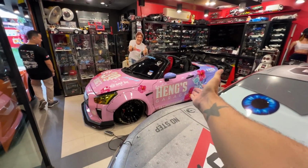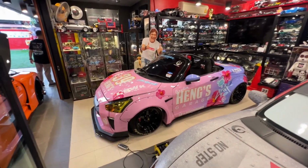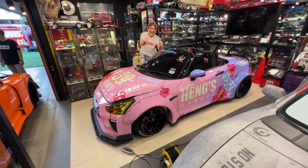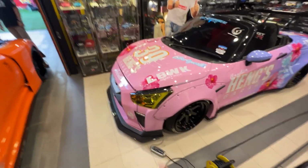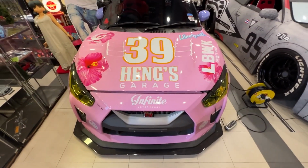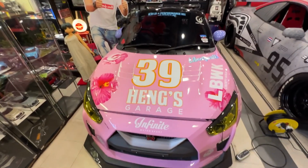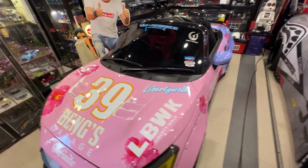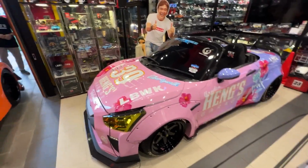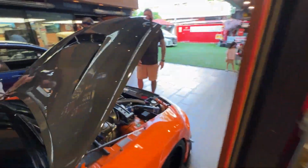So this is Heng's baby GTR, and it's a very, very interesting car. It's actually a Daihatsu Copen, and it has the Liberty Walk kit that makes the front end of the car look like an R35 GTR. And it's just a tiny little turbocharged 3-cylinder Japanese car. It's the most adorable thing I've ever seen in my life. And as you can see, even more stuff here. Oh, they had the hood popped on the Supra.